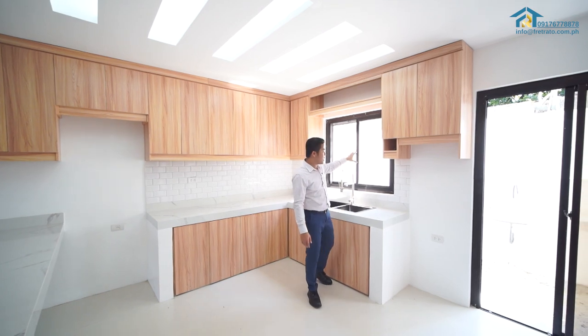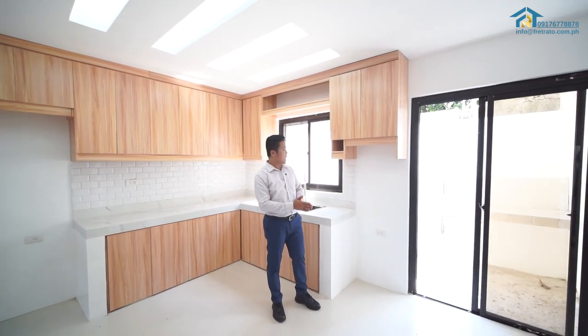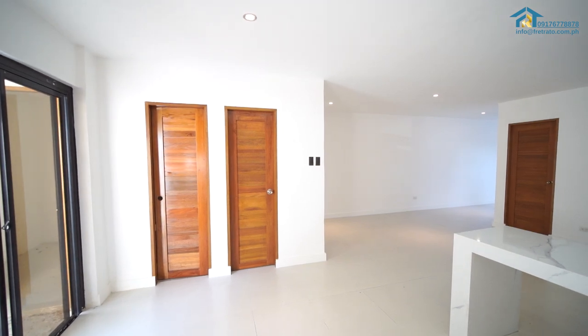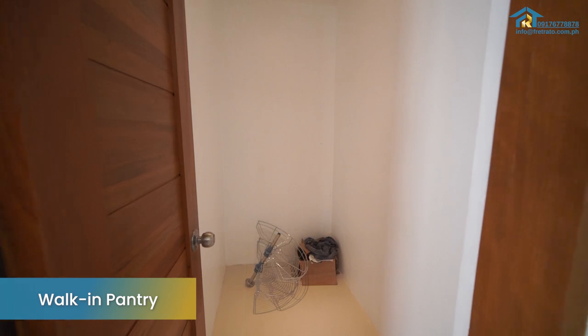Kita mo yung service kitchen. And then this is where you put your four burner cooktop and provision for the range hood. Okay, and on this side is your, this is your walk-in pantry. It's spacious and wide for your groceries and stocks.